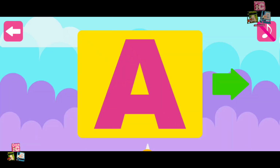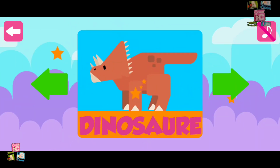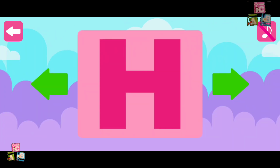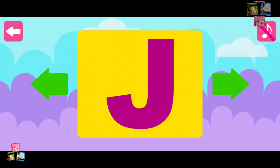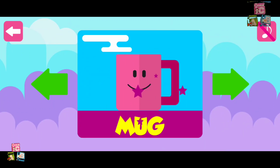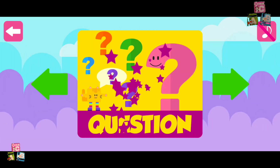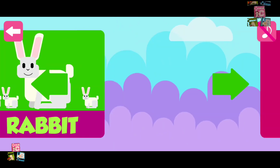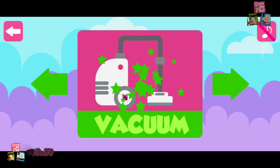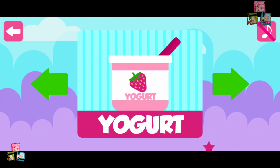A. Alligator. B. Balloon. C. Camera. D. Dinosaur. E. Eggplant. F. Flower. G. Guitar. H. Heart. I. Ice cream. J. Juice. K. Koala. L. Lollipop. M. Mug. N. Nail. O. Onion. P. Pineapple. Q. Question. R. Rabbit. S. Sunglasses. T. Telescope. U. Umbrella. V. Vacuum. W. Window. X. Xylophone. Y. Yogurt. Z. Zipper.